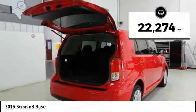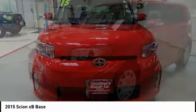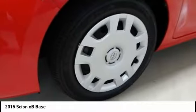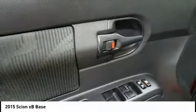This vehicle has less than 25,000 miles. Here are some of this vehicle's great options: traction control, air conditioning, dual airbags, power steering, four-wheel disc brakes, electronic stability control, rear window defroster, power windows, fog lights, trip computer.